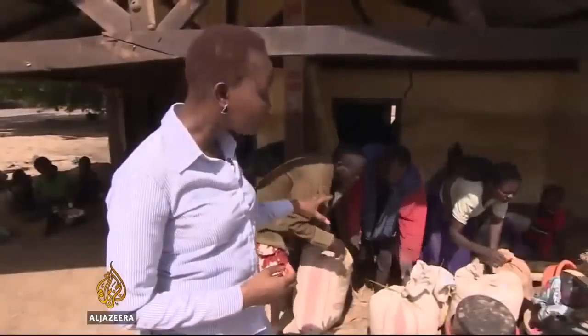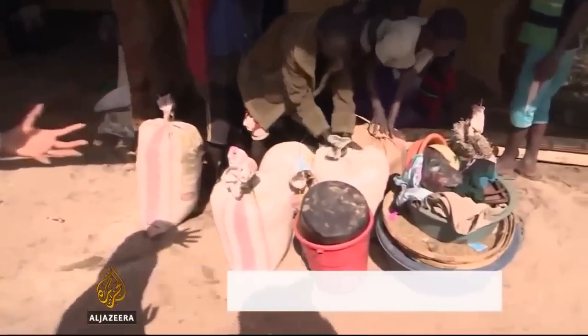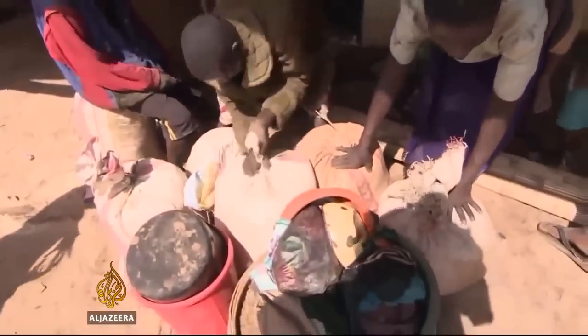This family has refused to move to a displaced people's camp. They are reluctant to leave behind their homes and the little food they managed to salvage. Many people here say they're angry that help did not get to them when they needed it most.